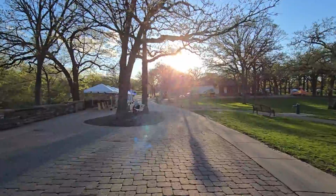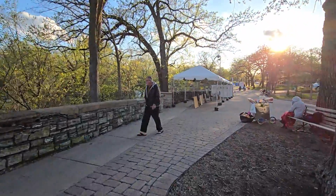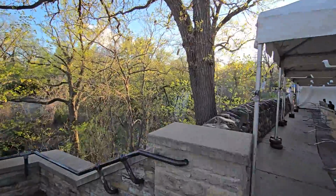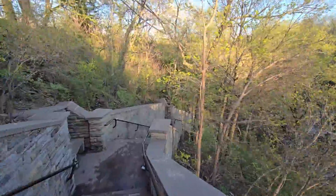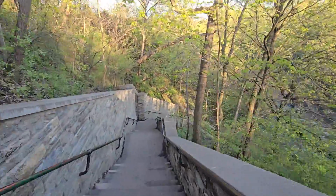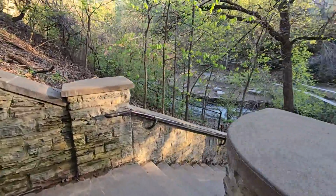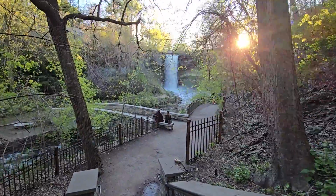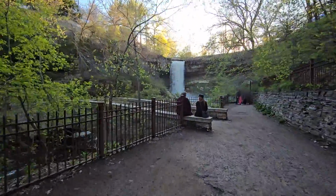The only way down to the falls is by stairs, which has 108 steps, unless you park at the Wabun picnic area, which has a paved path down, but there are a very limited amount of parking spots. All parking at Minnehaha Falls are paid lots except at the picnic area. It's $1 an hour. Out of the 12 waterfalls in the Twin Cities, Minnehaha Falls is the second tallest waterfall at 53 feet.